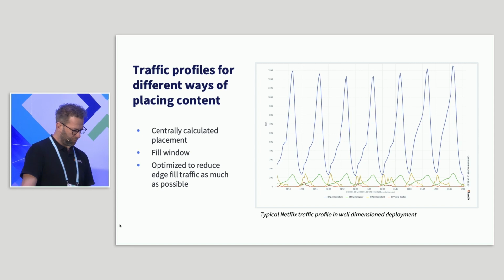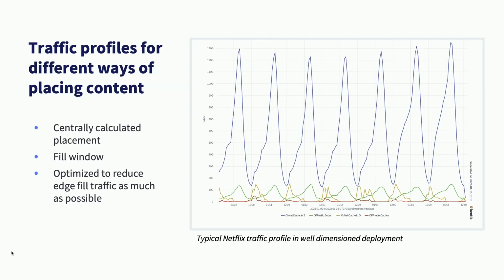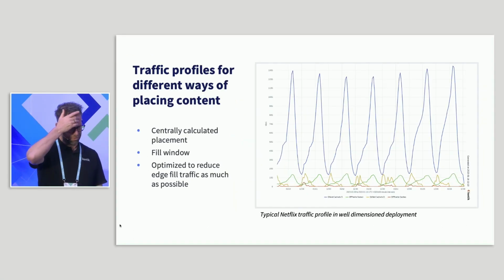So what are the traffic profiles? We're looking at typical Netflix traffic here, which is optimized to reduce the edge fill, so it's as little as possible traffic over the edges of your network. So try to have the caches send as much traffic as possible. The blue lines here, I'm not sure you can read it from the screen, indicate the amount of traffic being served from the cache, which is not traversing the border of your network. So there's a huge optimization possibility here.